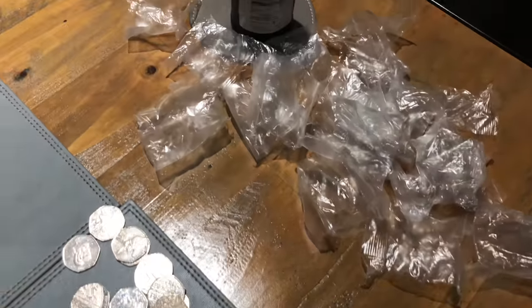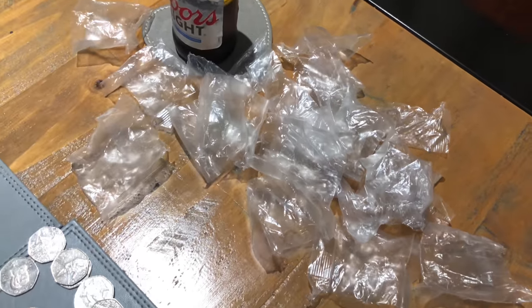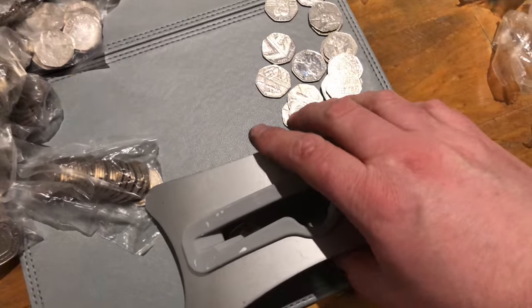There we go, we've got the empties and then the beer. So it's a bit of a behind the scenes, and then we've got a stand that we put the phone in to do the videos.